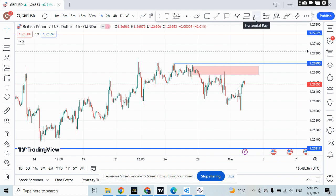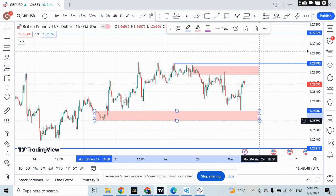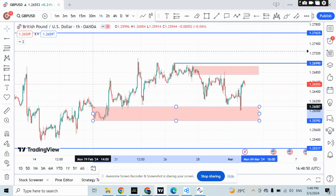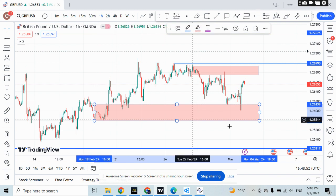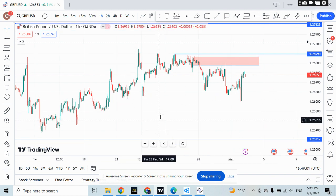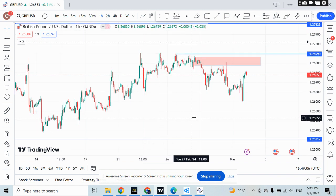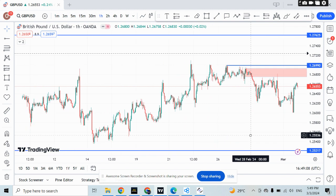Now this buy actually happened at this level. It actually happened at this order block, and we have a lot of liquidity lying here. So the formation of the Asian range is actually going to help us to know exactly our next move in the market.